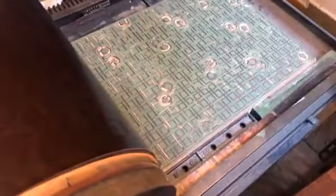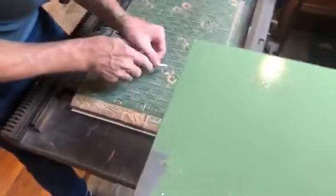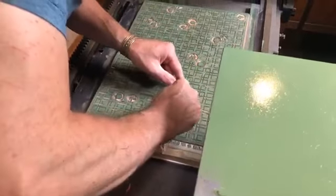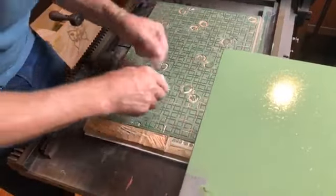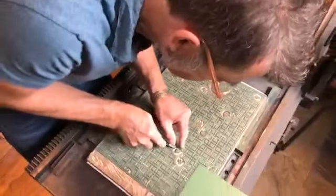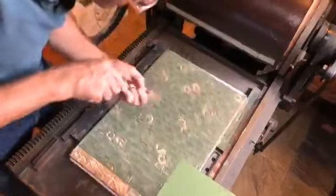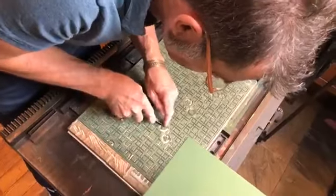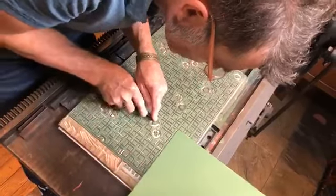I'm gonna bring this back a minute. Get a better angle for light. We don't want these little shavings on the press block either.